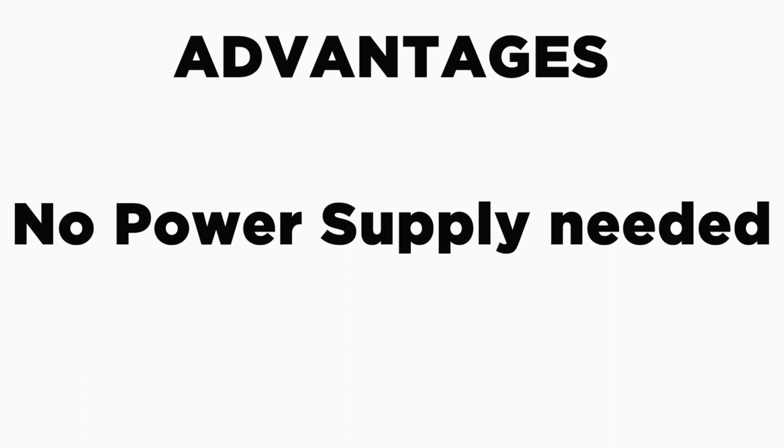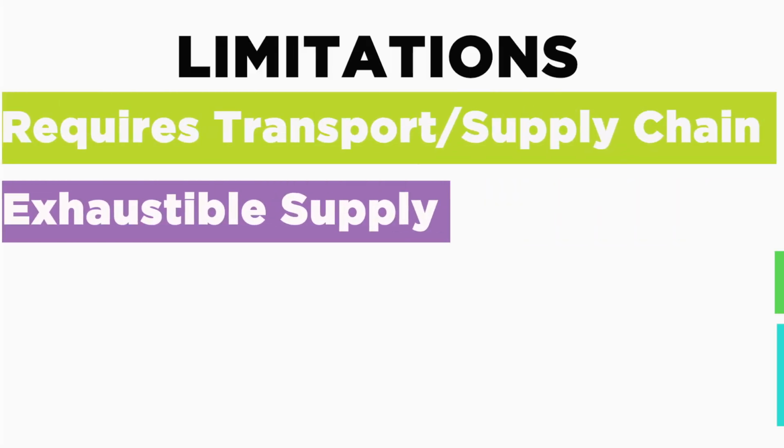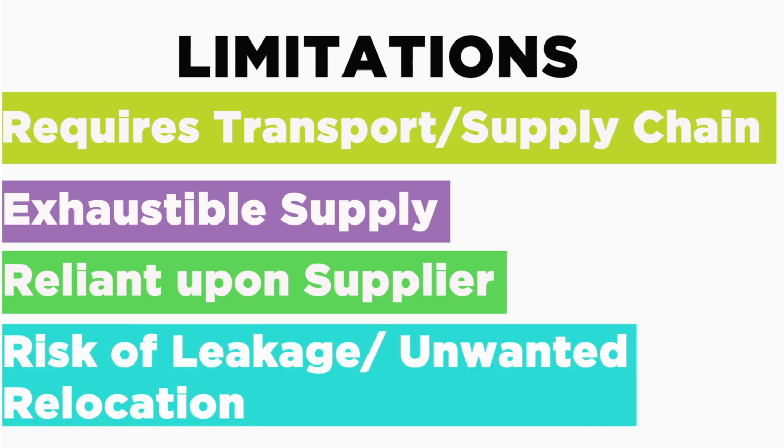They require no power source. However, the limitations are they require transport or a supply chain. It is an exhaustible supply, highly reliant upon suppliers. There's risk of gas leakage and unwanted relocation.